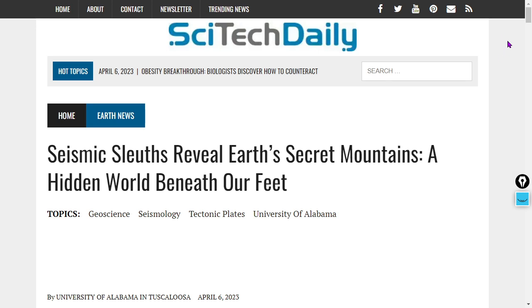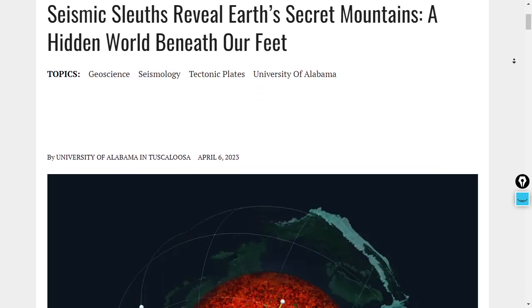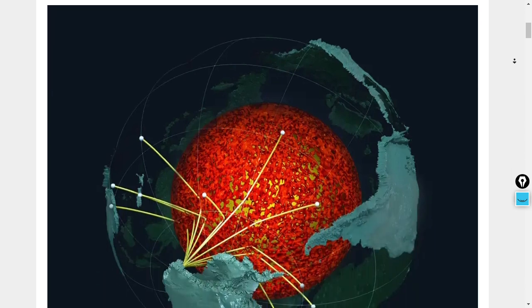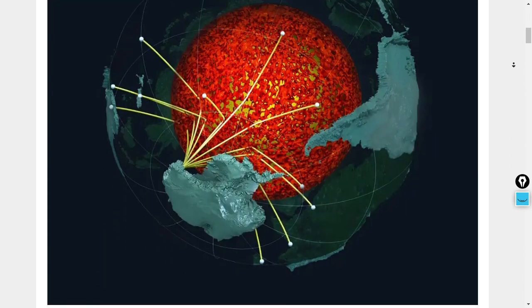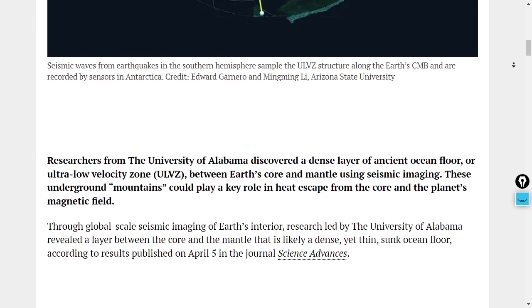So the title is Seismic Sleuths Reveal Earth's Secret Mountains, as the core-mantle boundary is sort of part of the unseen portion of the planet. It is not just a plain old sphere down there. It's croissant-shaped. Oh, just kidding, folks.